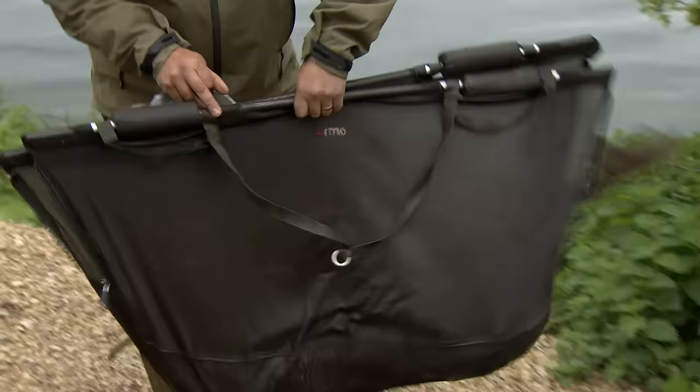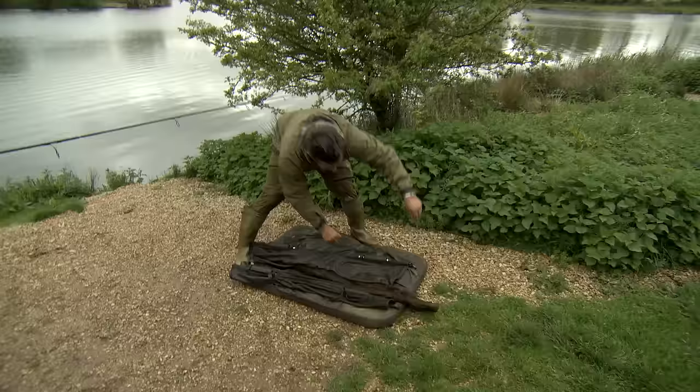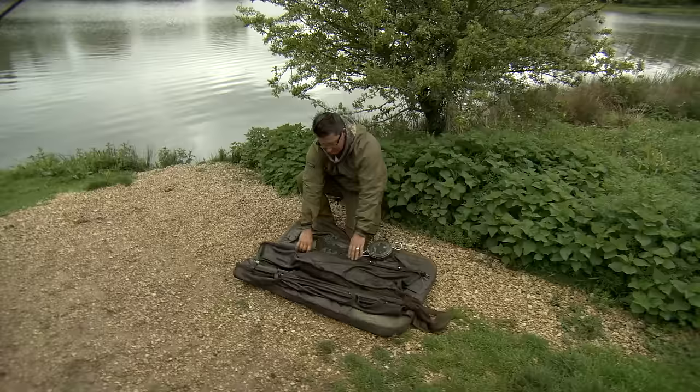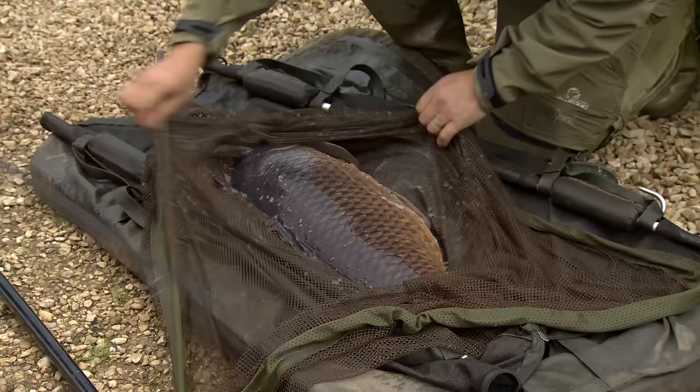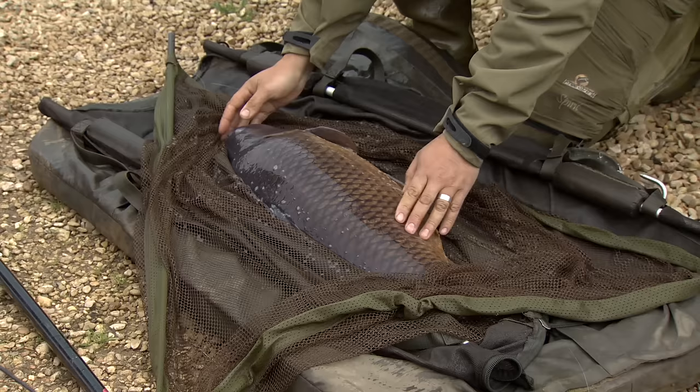Right, so put him down on the mat. Just get that line out of the way. Oh, it's caught there. Cheers, mate. What a lovely, lovely carp that is. Look at that. Proper chestnut common. Beautiful. Love to catch that one myself.